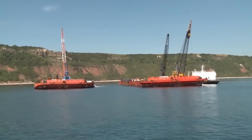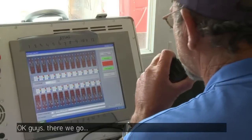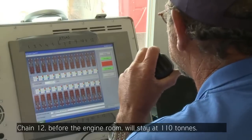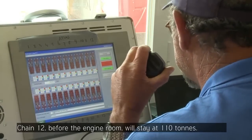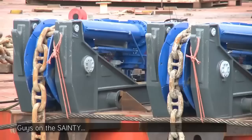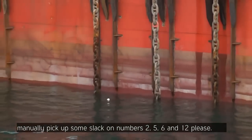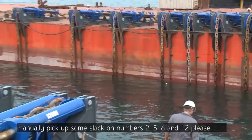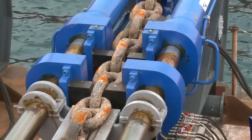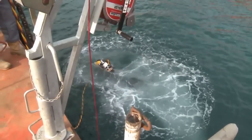All set. A final check, and then Paul gives the signal to start hauling. Okay, jongens, daar gaat hij. Daar gaan 150 ton per poeler en de ketting 12. De ketting voor de benzinegamer, die hebben we op 110 laten staan. Slowly, the load on the chains increases. Jongens, op de safety mogen jullie nummer 2, nummer 5, nummer 6 en nummer 12 nog eventjes op de hand een klein beetje doortrekken. When the chains are tight, the pullers are stopped to allow divers to check the wreck and the chains.